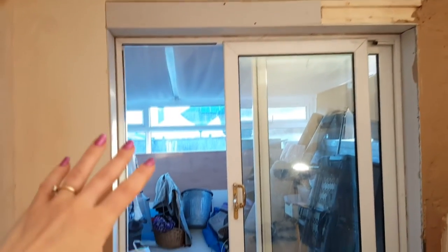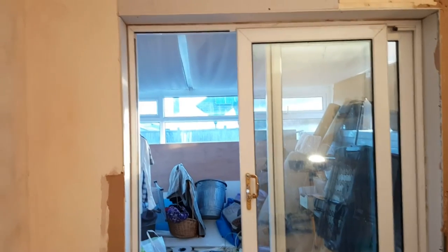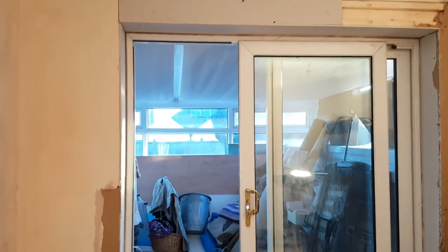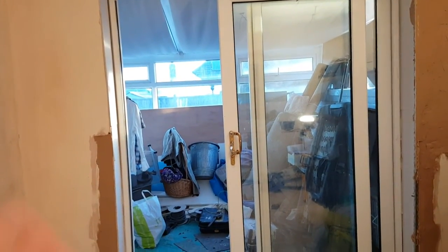And we knew we needed a conservatory because we're in a two-bed semi-bungalow, which is very small. It does have a dormer upstairs, but we've got a lot of stuff. So that conservatory has opened it up for us to put more stuff in there for now. I just look so tired. But it is exciting times.